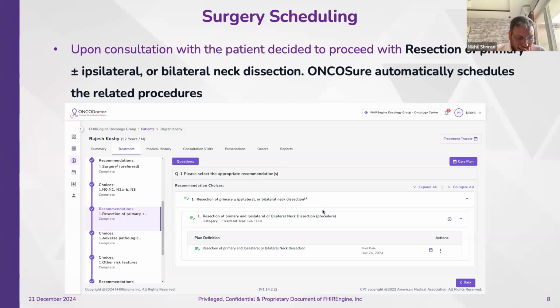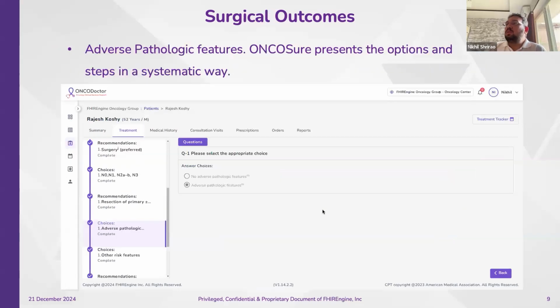So ONCOSure has solved that problem by integrating various communication platforms like WhatsApp, where once a treatment gets scheduled for that particular patient, whether it's a surgical treatment or a chemotherapy treatment, reminders are automatically sent to the patient so that there are better chances that the patient would actually come and get the treatment done, and the dropout level would be as low as possible. Once the surgery happened, ONCOSure allows them to add different surgical outcomes.